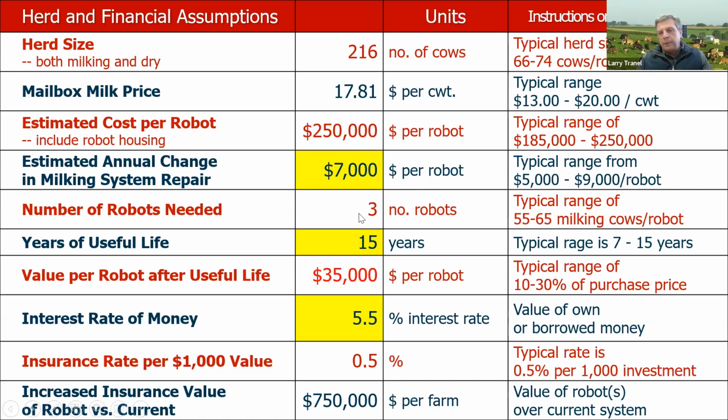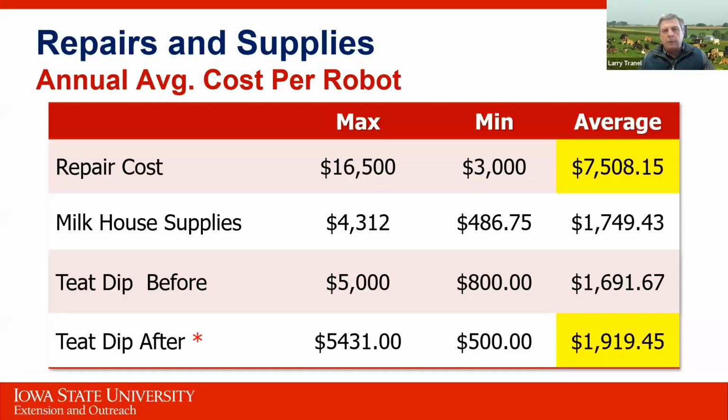So the number of robots, there's 3. The years of useful life, I'm still going with about 15, sometimes up to 17. And I still feel very comfortable about that. The value of the robot, the interest rate on money, the insurance value, and just a couple of things that we're going to take a look at with what the robot is compared to what the milking parlor might be. So here's the repair costs where we did the survey, where the max repair cost was about $16,500, even though the average was only about $75.